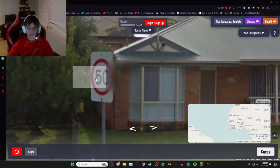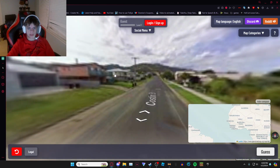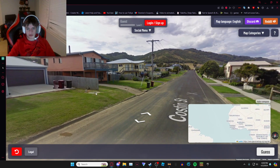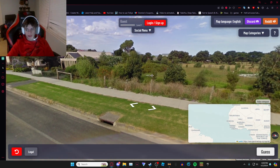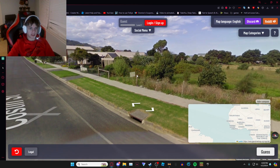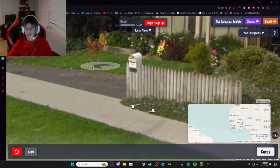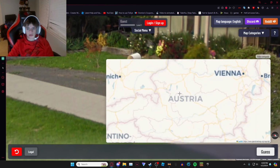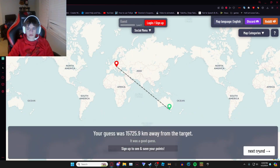Okay, immediately this seems like a European road sign. Can you get any more clues? Yeah, these are all European, 100%. We use the compass, our wood sign, northwest. No, that's not very helpful. Okay, you got a mailbox to the west. That's in Australia, Vienna. Great.